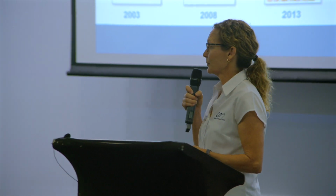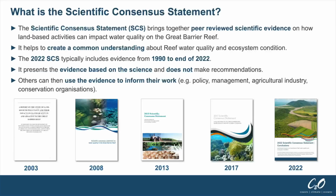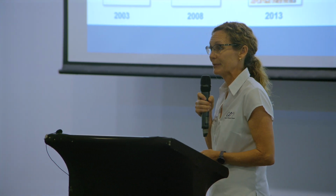It's used to support the update of the Water Quality Improvement Plan, as Maria said, but it also has other applications in pulling together the current evidence. And it helps to create a common understanding about the runoff of pollutants and river discharge from the land to the Great Barrier Reef and its impacts on ecosystems and how that can be managed.